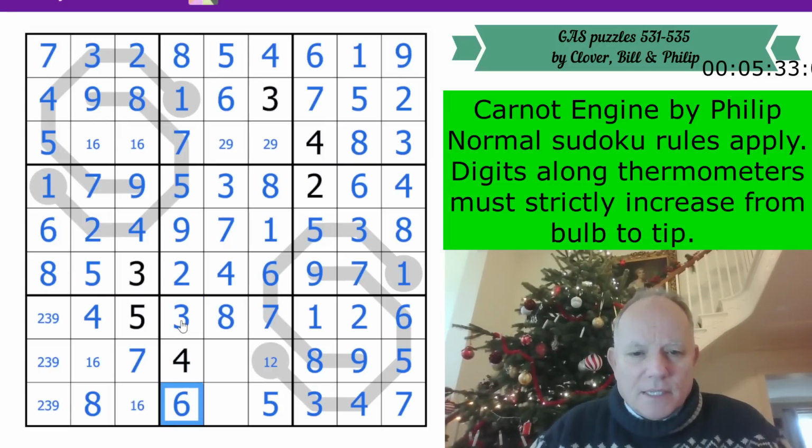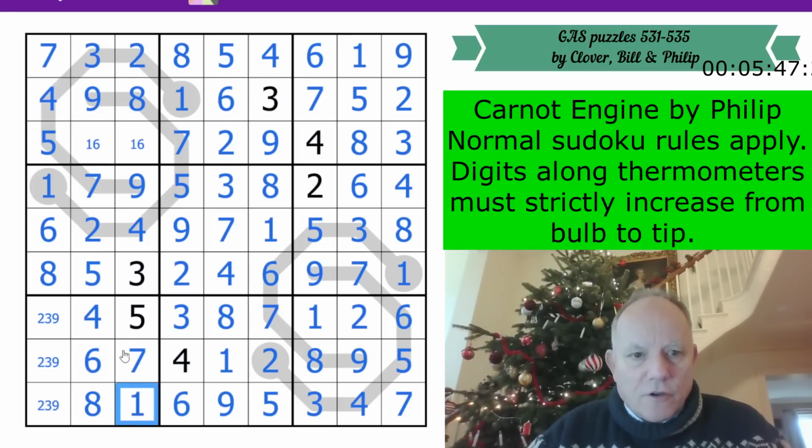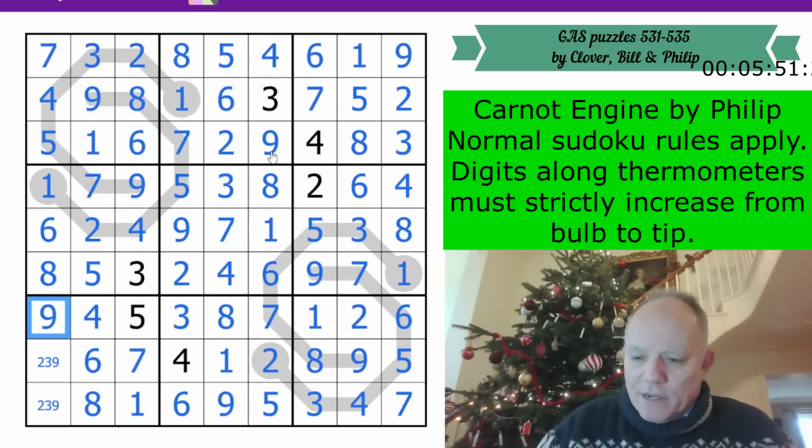3, 4, 6, 8, 7, 5. 9 goes here. 1 and 2 are resolved. 9 and 2 are done now. Now this 6 and 1 are done. Oops, not there. Sorry, can't control my arrow keys. 6 and 1 there. And now we can do 9, 3, 2.